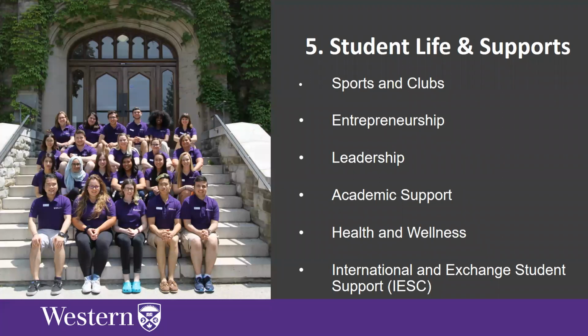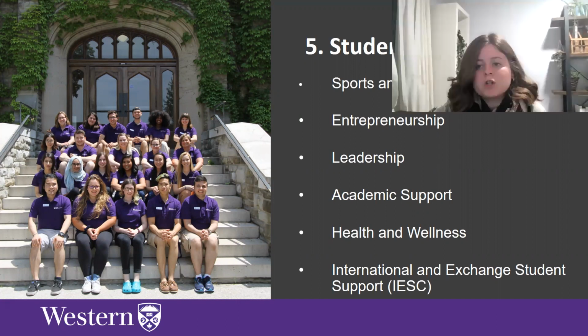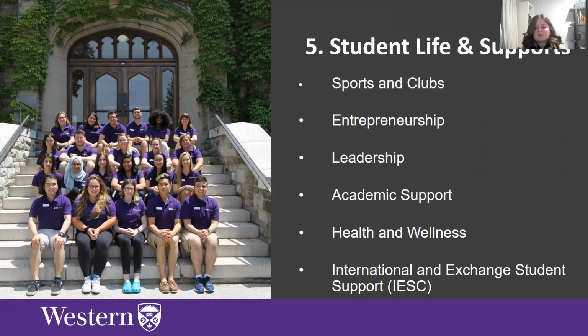In terms of additional student life and supports, we have over 200 clubs that students can join, so lots of different ways to get involved. For entrepreneurship, we have our Morissette Institute, which provides opportunities such as coaching, an incubator, an accelerator, seed funding, and more. We have leadership opportunities, whether that be through a leadership position in a club or through workshops and supports that we offer. For academic support, we have our academic counseling, writing support, learning strategy workshops, and more. We also have an on-campus student healthcare clinic to care for our students' mental and physical health needs and promote their wellness so that they can thrive.